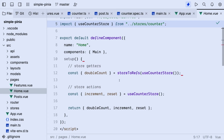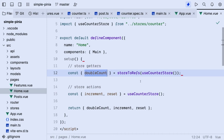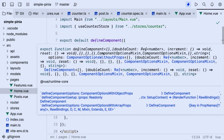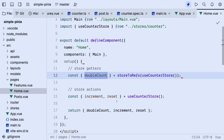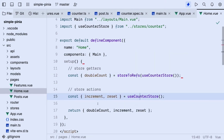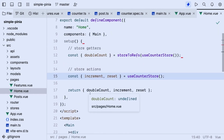And in order to connect the double count inside the component, we'll be using this store to reps and passing down the hooks. There's some boilerplate here. As you can see, this is called composition API. Even the increment and reset functions, we're extracting it here, and now we're returning it, right? Then this is typical in Vue.js. But there's a better way of writing this, and I will show it to you later.